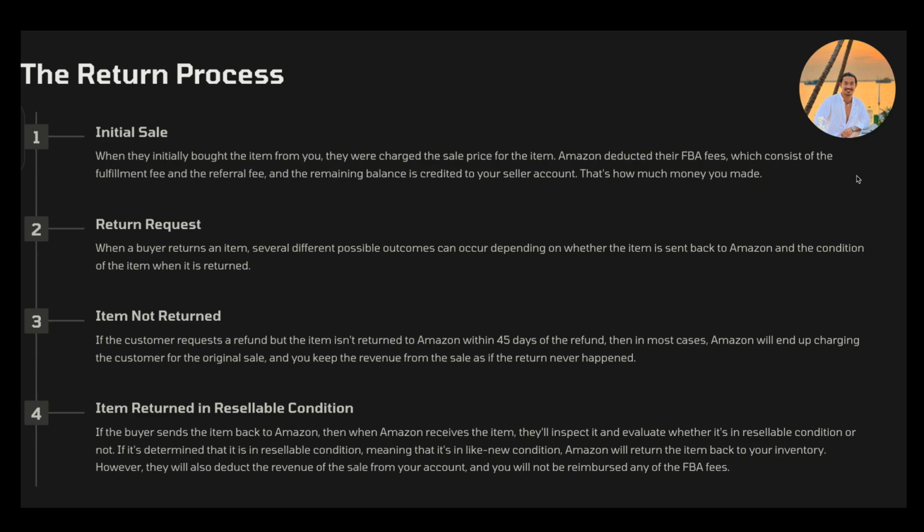Number two, return request. When a buyer returns an item, several different possible outcomes can occur depending on whether the item is sent back to Amazon and the condition of the item when it was returned. Next step, item not returned. If the customer requests a refund, but the item isn't returned to Amazon within 45 days of the refund, then in most cases, Amazon will end up charging the customer for the original sale, and you keep the revenue from the sale as if the return never happened.